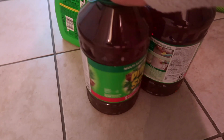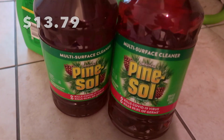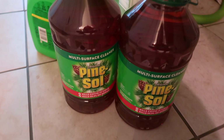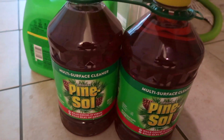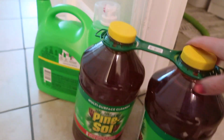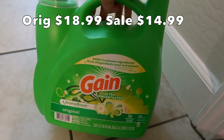Totally forgot to include these, but I left them down over here by my laundry room because that's where they go. I got some PineSol. They are the 2 bottles. This is what I use to mop my floors with. I love this smell. I've always loved this smell, even when I was a little girl. It just smells so clean and just takes me back to the old days. And then this was on sale as well. This is some Gain laundry detergent.